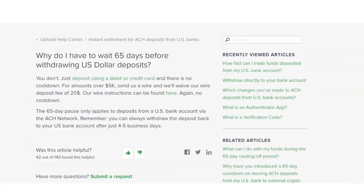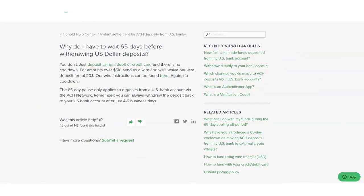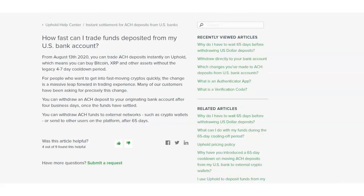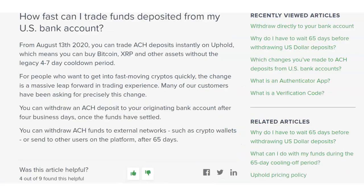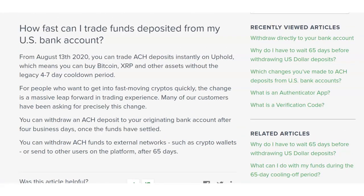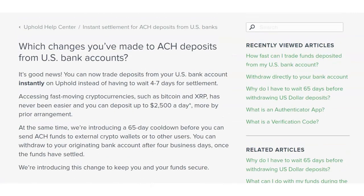So just look into that more. I just wanted to give this information to you because there's been some talk about the 65-day cooldown period, and how I can actually withdraw to my bank account, and how fast I can trade funds deposited from a US bank account. And this is what we started out with in the beginning. Good news, you can start trading deposits from a US bank account instantly on Uphold instead of having to wait that 4 to 7 day settlement. So that's really good as well, because people want to buy and sell their assets at any particular time.